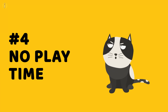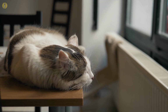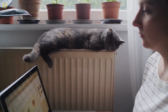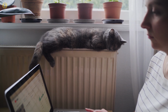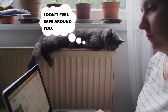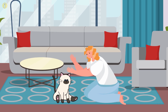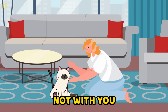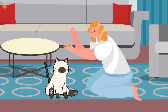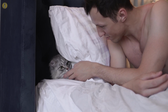Number 4, no playtime. Your cat won't wear its collar to go for walks, won't play with any of its toys, and won't let you sit down to play with it either. You might think you have a fussy one on your hands, but the truth is, you've cultivated an environment where your cat feels like it can't let its guard down around you anymore. This isn't to say that your cat doesn't enjoy playing, just not with you. While that hurts, it also allows you to reflect on your relationship with your pet and reevaluate where you might have been lacking. What could you have done to build a more stable relationship with your pet?